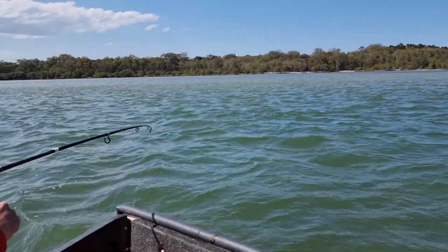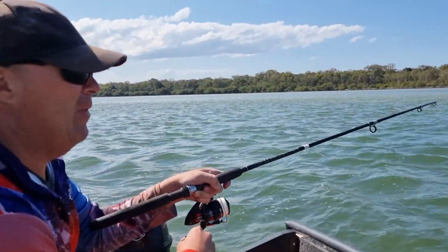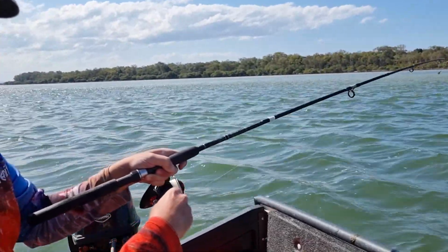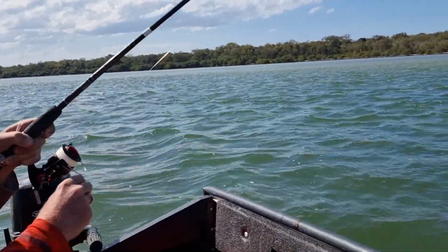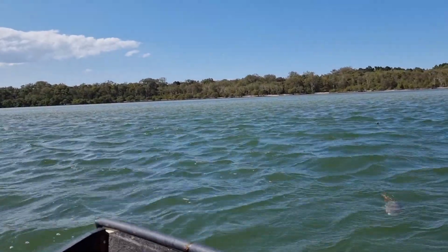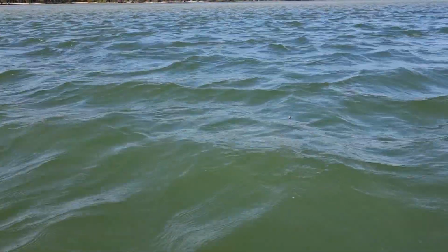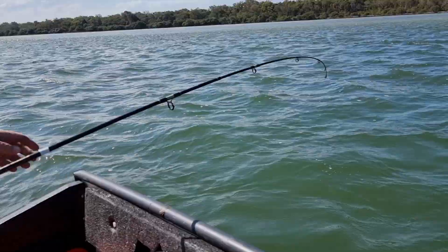Little flatty or whoa. Like a flatty? Wow. I was gonna say or a big whiting, but I don't think it's a big whiting. Not to drag it like that. See it yet? It's a flatty! Oh, nice flatty. Oh wow, Dar. I just want to get the surface, just bring it to the, so I can see it. There it is, that's it, I can see it.